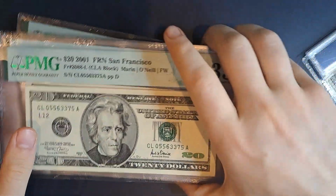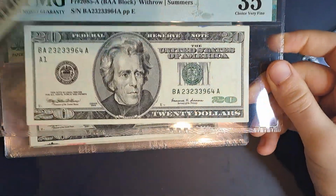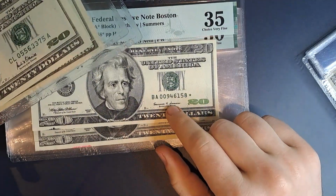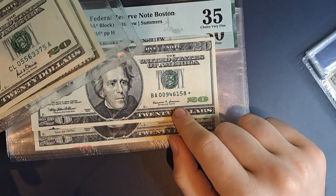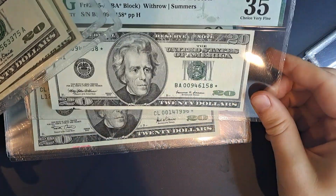I mean, the better serial numbers or the uncirculated star notes. That was the other thing I meant to mention. There's a website you can look up. You can put in the serial number, and it'll tell you how rare the star note is, because some star notes are runs of a couple million.